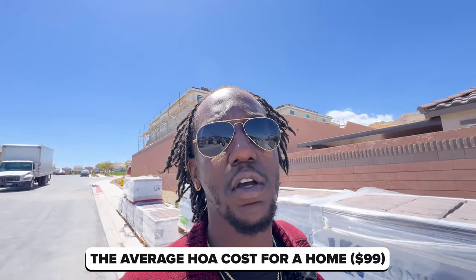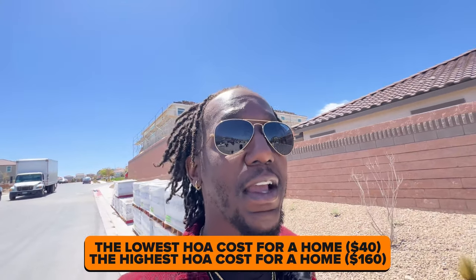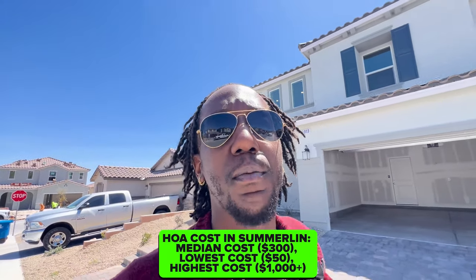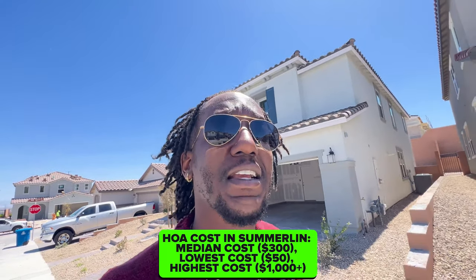In my personal opinion, I think their rules are annoying because you have to get approval for anything that you do to your home. Let's compare HOA costs for a community in Centennial Hills versus somewhere else in Summerlin. In Centennial Hills, the average cost for HOA is $99, with the lowest being $40 and the highest being $160. Now, if you look at HOA costs in Summerlin, the median price point is going to be $300, with the lowest being $50 and the highest being over $1,000.